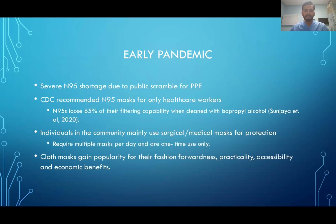In the early pandemic, there was a severe shortage of N95 masks, also known as PPE. The CDC recommended that N95 masks be only used by healthcare workers. N95 masks were in short supply and became very expensive.